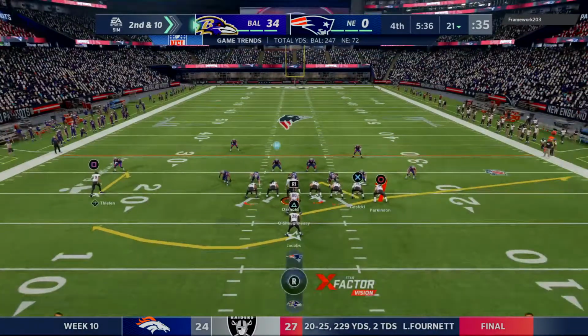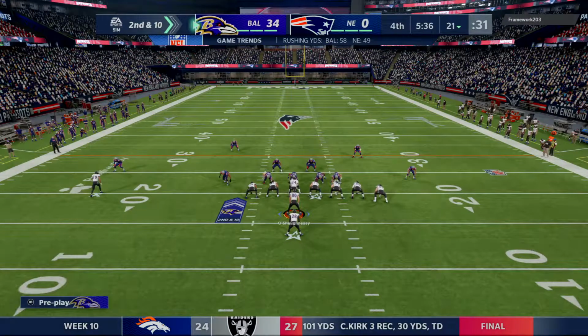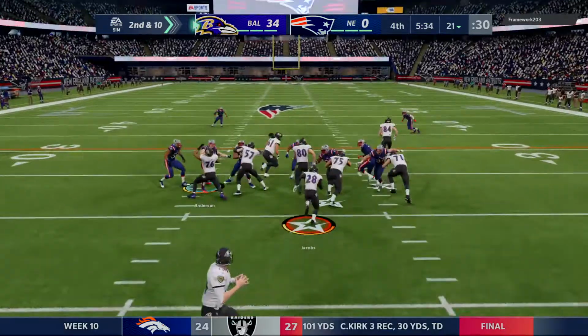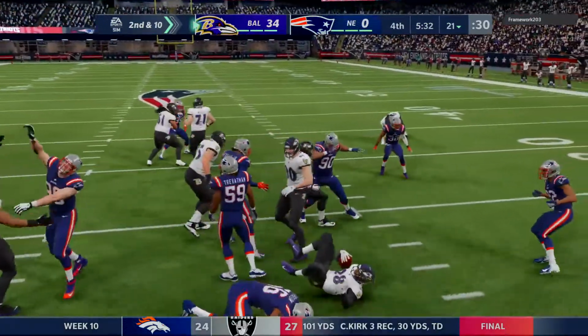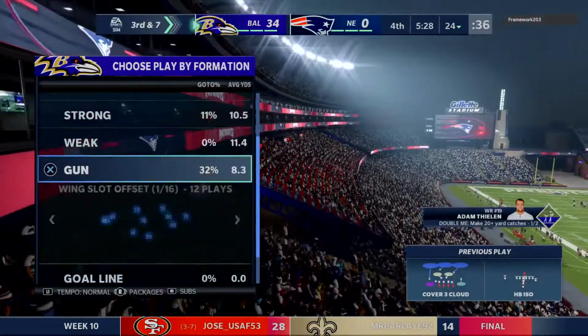Historically, this is such a tough, loud venue, but you can hear a pin drop right now. A lot of fans long gone, not used to seeing a lopsided score like this. He'll get only 3 there, so it leaves him with a 3rd and 7 ahead.